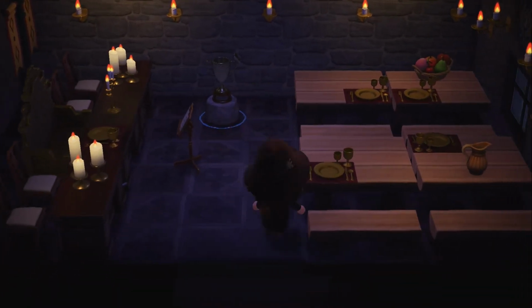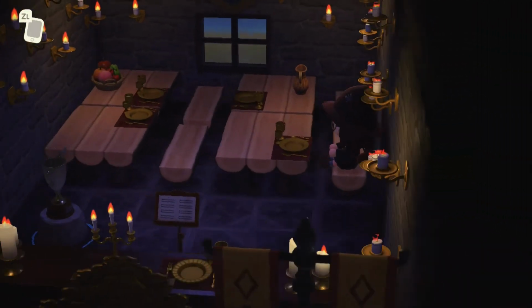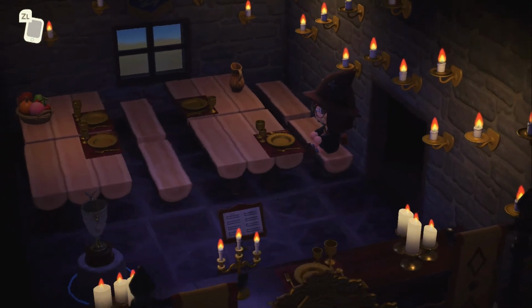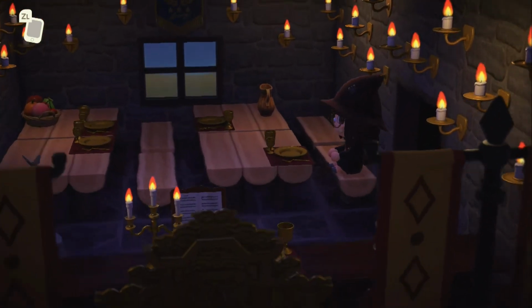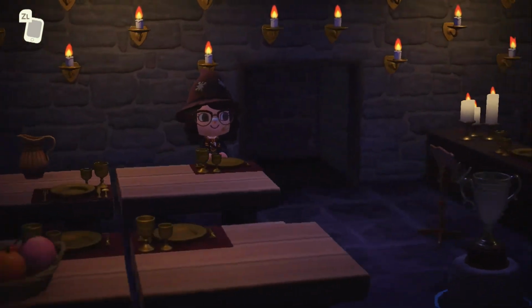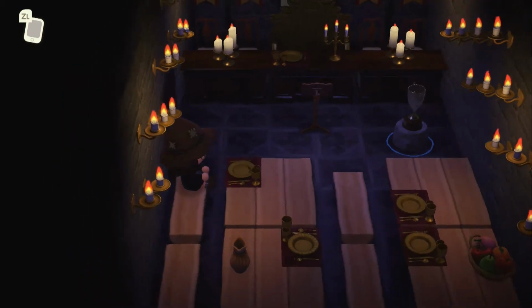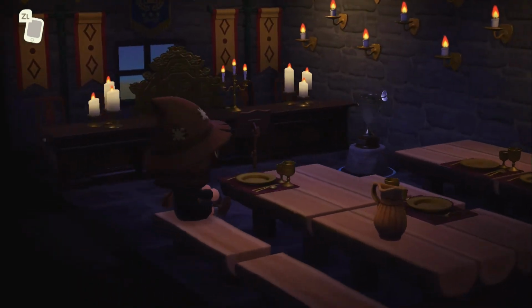Oh my god, I think this is the Great Hall. So they've done the wall candles just all over to do the floating candles. Oh my god, a dinner set thing in gold? I didn't know that could be a thing.